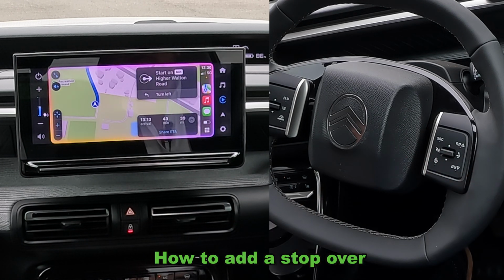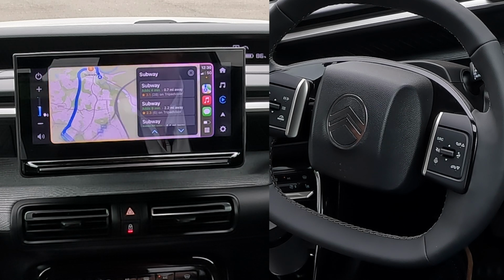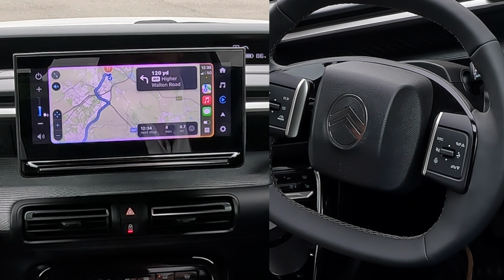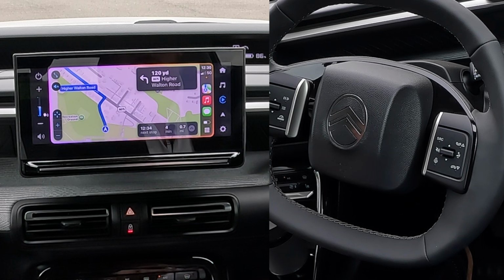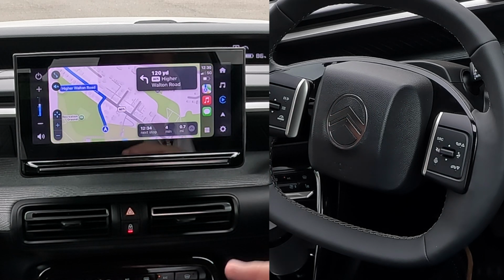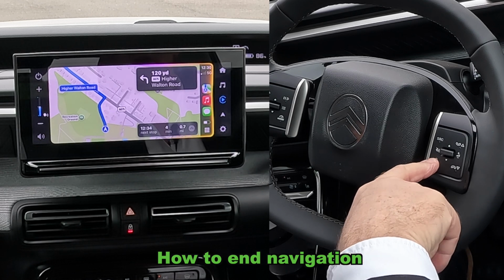Take me to Subway. One possibility I see is Subway on London Way in Preston. It adds 2 minutes to your route. Want to try that one? Yes, please. Getting directions to Subway. So that diverts you to Subway, and then as soon as you've been to Subway, it takes you back to your original destination. 2 seconds on the voice activation.